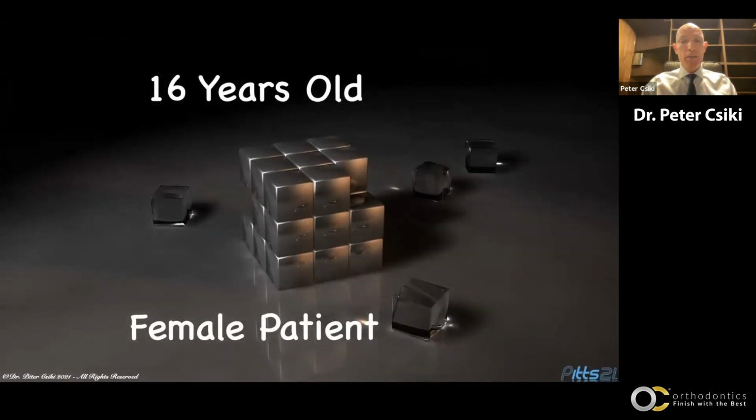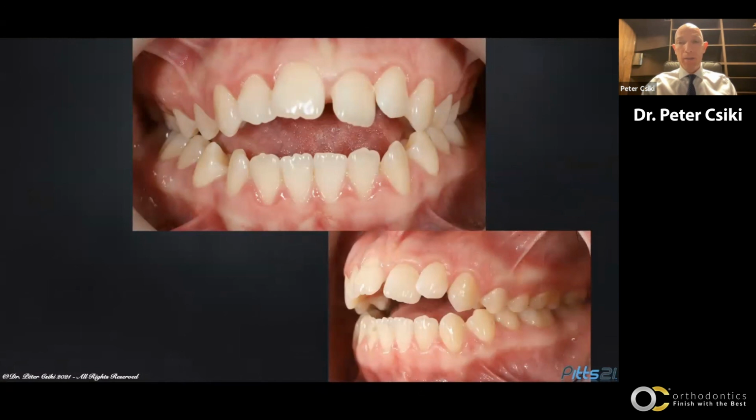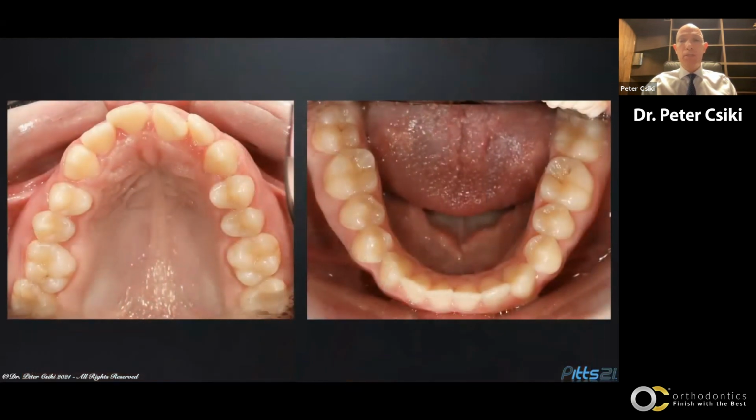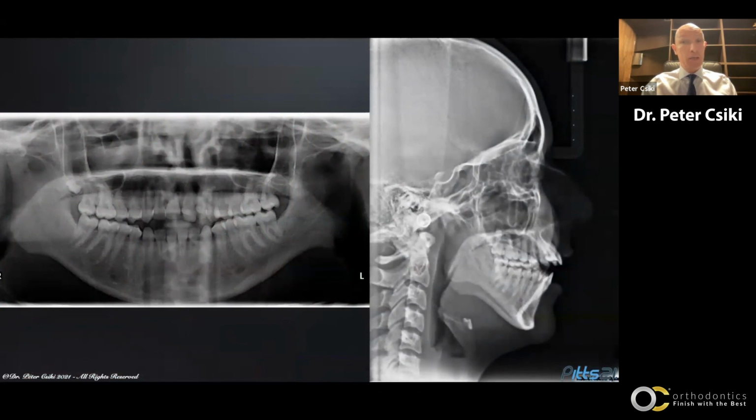Okay, this is my favorite PITS-21 case. A 16-year-old female patient who arrived to me with an open bite. It's class 1 on the left side, and it's a 4-step class 2 on the right side. We did, obviously, some arch development for her. This is a skeletal open bite case.